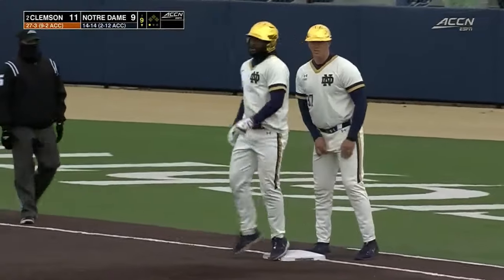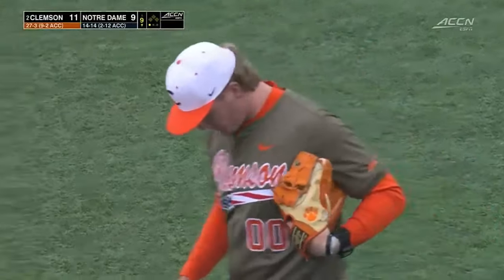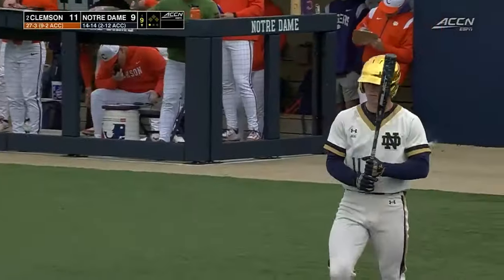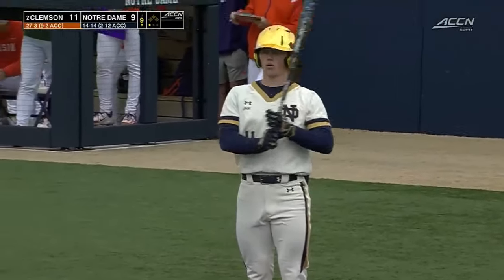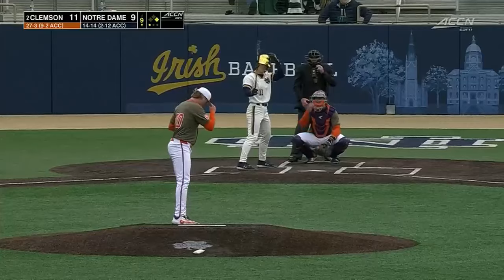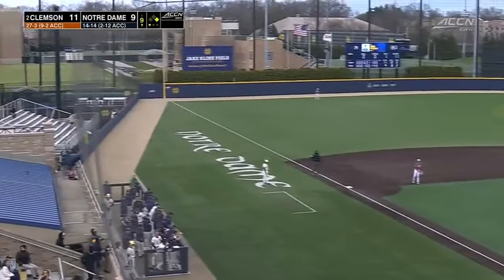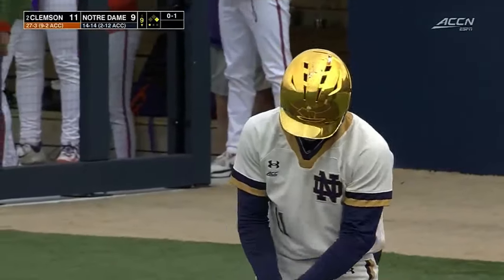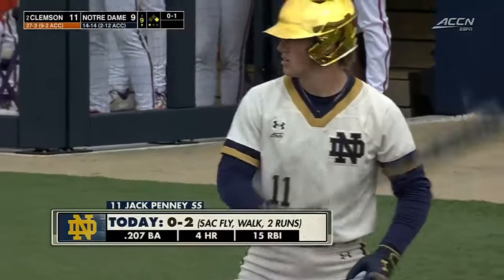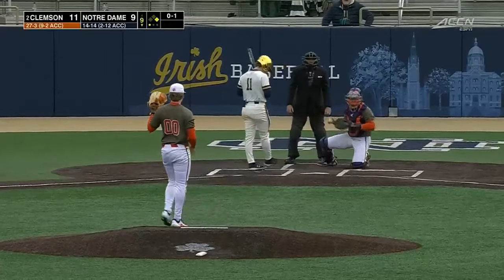Irish keep the train moving, and now the tying run stands in the box. And so that's gonna put on Jack Penny. And what a turnaround in this game over the last three innings here in South Bend. Penny fouls one out of play. And Penny today, sacrifice fly in the fourth to get the first run for the Irish. Reached on an error in the seventh and came around to score. Worked a walk back in the eighth.